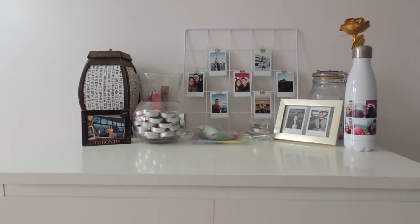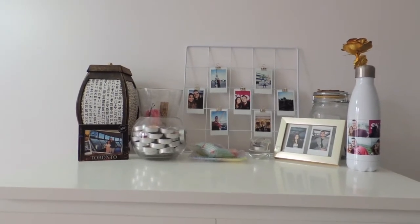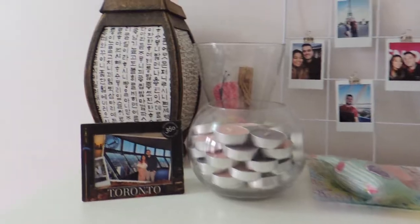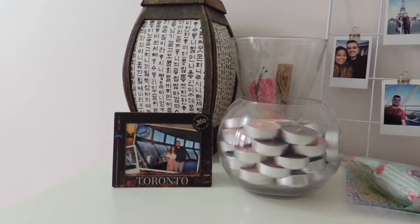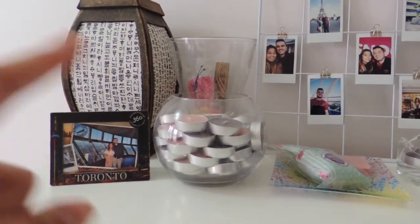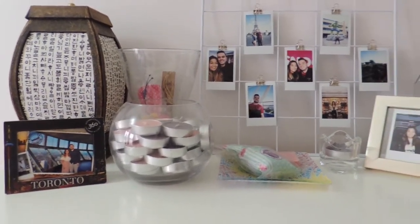Starting with my dresser, I changed up how it looks at the top. It's a little bit cleaner and it just kind of became my photo wall. You could see here's a lamp that I got from Korea a few years back. Photo when we went up the CN Tower. I tried to do the Chloe method of stacking her Oreos with my little tea lights.